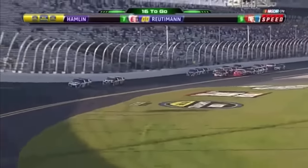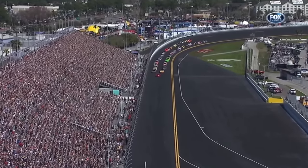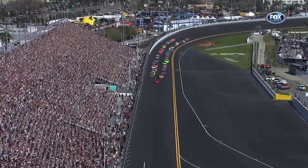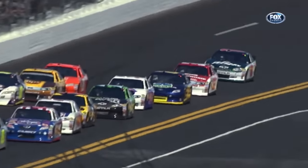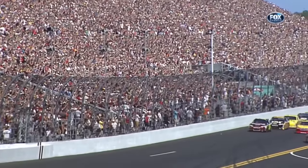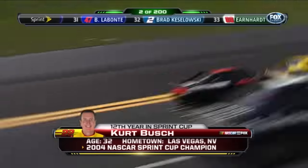Overall, it was a brand new year, and there was a brand new feeling to it. In front of nearly 200,000 strong at the track, the 2011 season was under green. In respect to Dale Earnhardt, much like 2001, NASCAR and Fox alike had a silent lap three, with fans at the track holding a three-finger salute for the Intimidator.